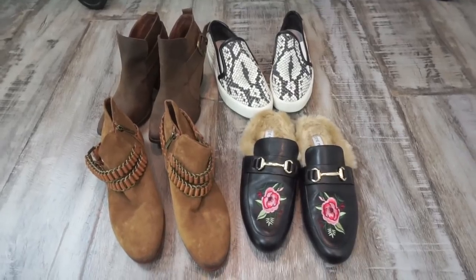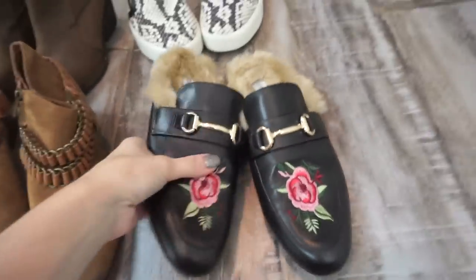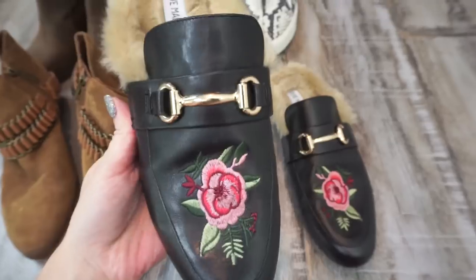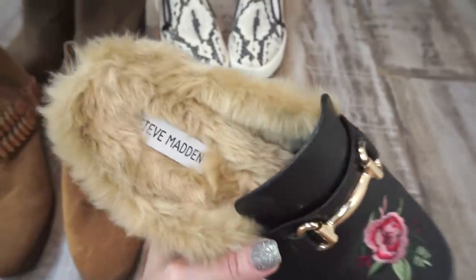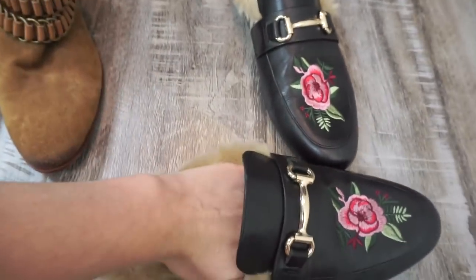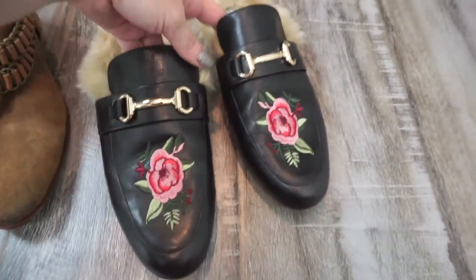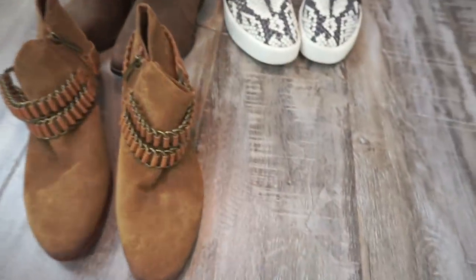The last thing in my haul video are going to be shoes, and we'll start with this pair of mules first. So they are a floral embroidered mule, kind of a take on the Gucci with the horse bit logo, but they are Steve Madden. And I love the faux fur lining. Those just seem super cozy. I'm probably gonna list those around $50. I really like that style a lot.